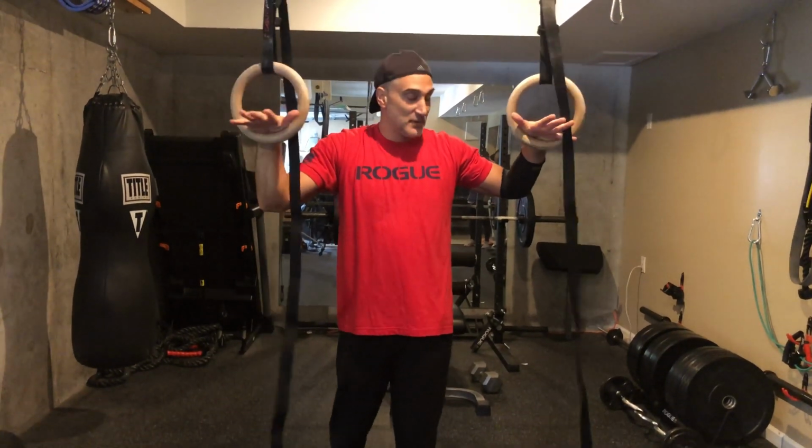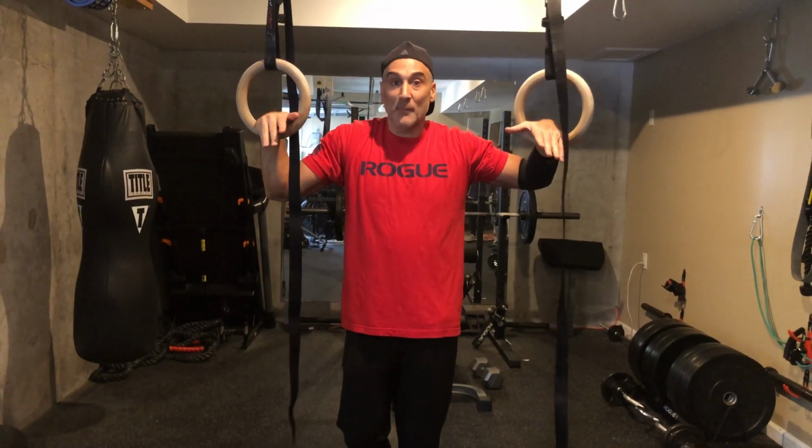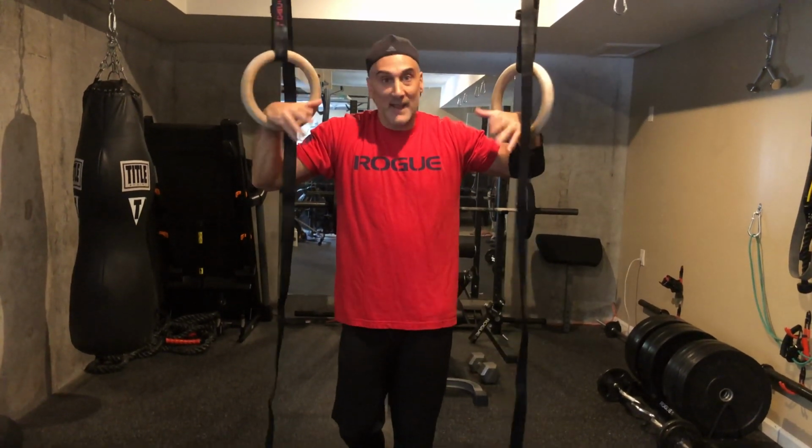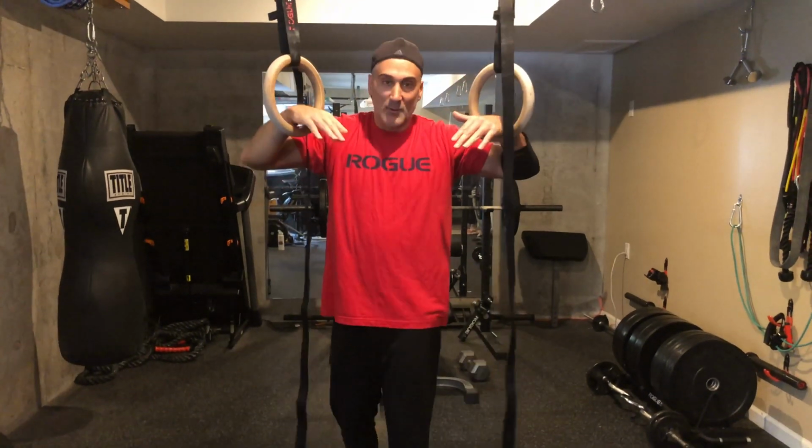Typically when I do these, I try to shoot for about 5 to 10 reps. Usually I'll get to about 10, and then I'll go down to 8, then down to 6, then 4, and then 2. So I end up doing about 4 to 5 rounds, and I keep coming down, so it's like a pyramid.